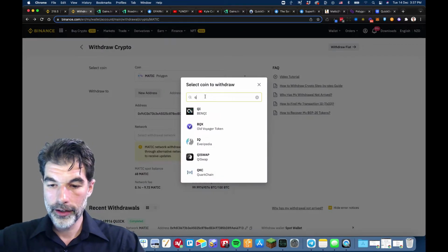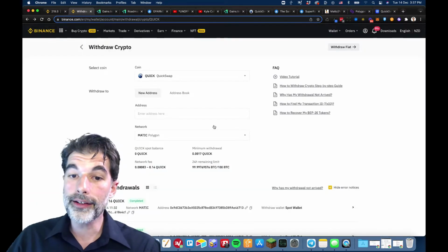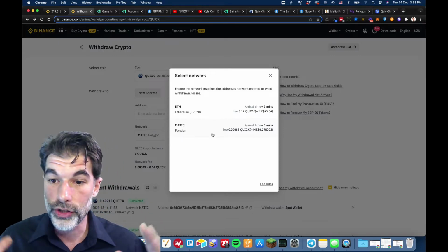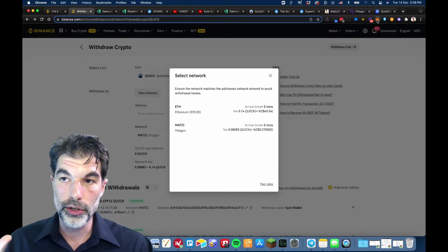So I'm going to go to Quick, Quicksoft, and I don't know why this is, but for some reason, we can select the MATIC network. We could select Polygon for Quick. I just found this on Reddit somewhere and was like, great, I'll try it. And I tried it and it worked. So if you select Ethereum, it's going to go to the Ethereum part of your smart wallet.